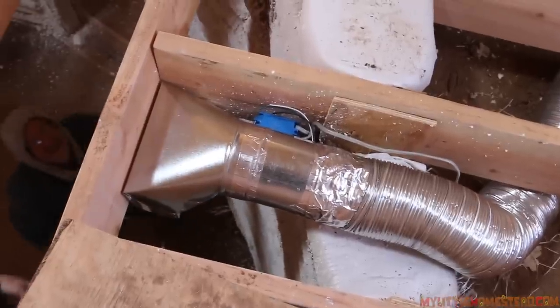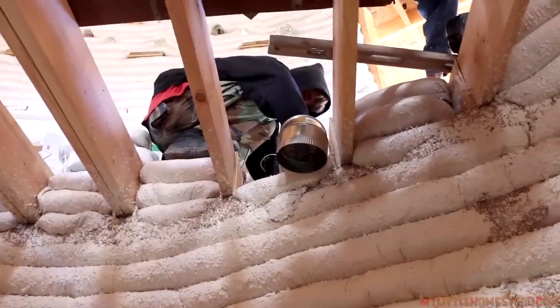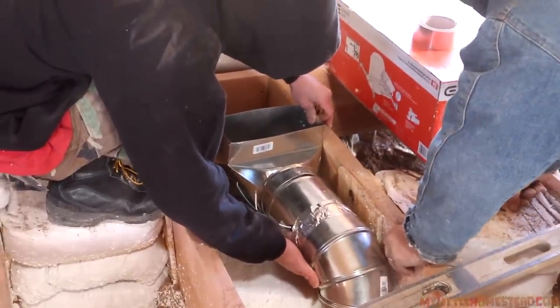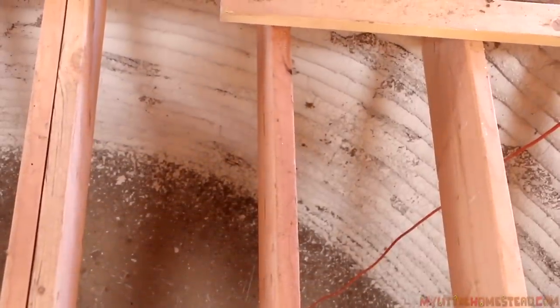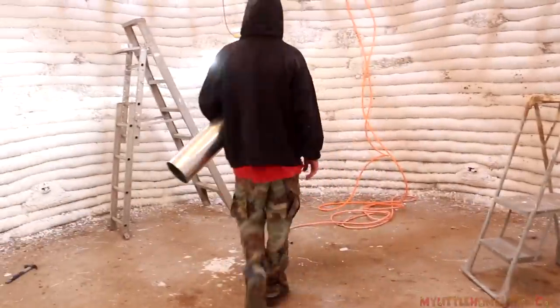Okay, a couple more. I'm gonna put in the rest of the air vent now. It's gonna be our drawer, so it's gonna draw air from down there and push it up to here. So it's gotta go up that high. If we can grab the lowest, coldest air down there, which is at the very bottom, and pull that up, what we'll do is run that 4-inch by 12-inch pipe.